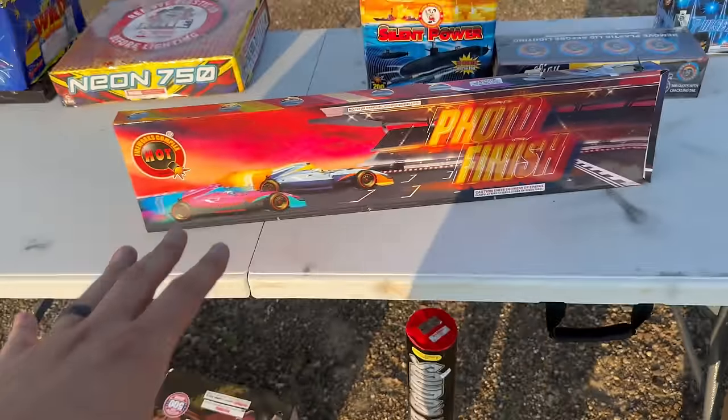And this one here is called A Million Lightning Bugs, 300 shots with crackling tails, but it's kind of unusual for Saturn missile batteries to do anything other than whistle to report. So the fact that we have a crackling tail, can't wait to see it.